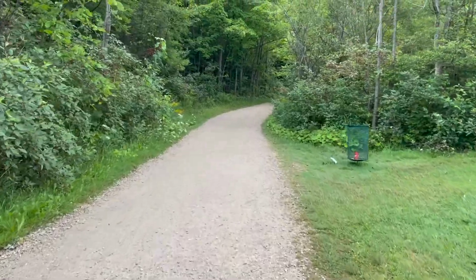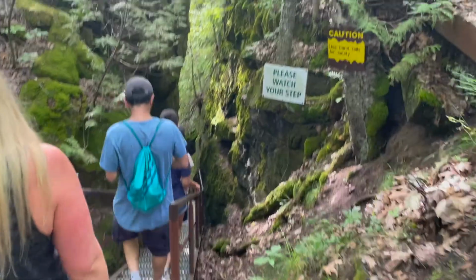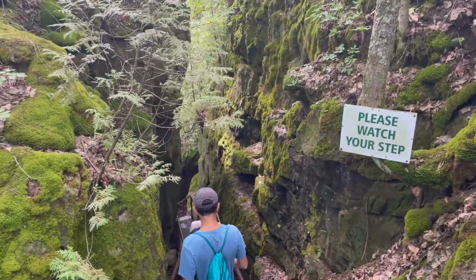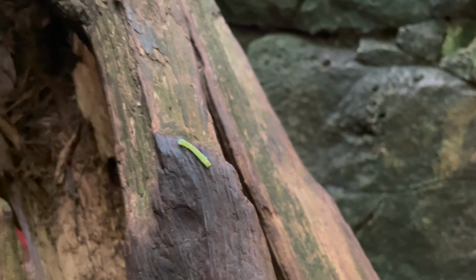The sign wasn't lying. We've started to come into the caves and it's a little tight. There's stairs which are super helpful, but kind of have to move at the speed that everybody else is as well, and try and be careful at the same time.